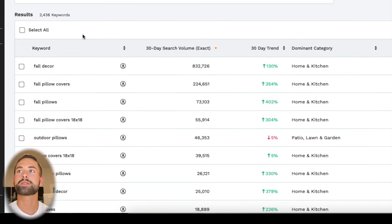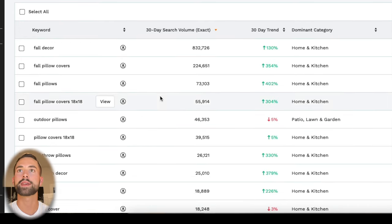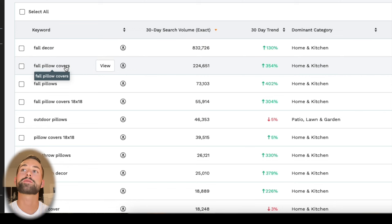So what I'm gonna do is scroll down through here and we'll walk through a couple of these. We want a keyword that has high search volume and that relates directly to our product. So for the second one here, fall pillow covers, that is much more specific than fall decor. It relates directly to our product and has great search volume and a very positive 30-day trend, meaning the demand is increasing for that keyword. So we'll go ahead and on the left side here, we'll click check.